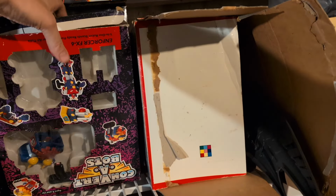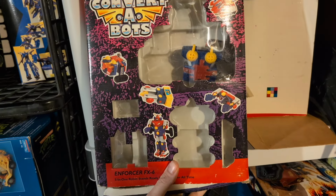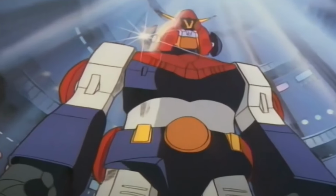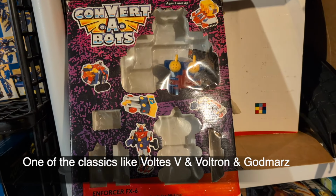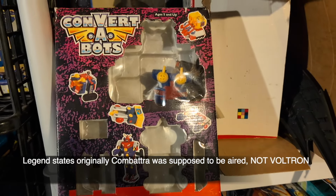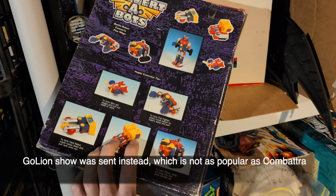Wow, what's this? Convertibots. So this is a bootleg of Combatra, one of the 70s combiner robots from Japan. But today he is known as Enforcer FX7. No, it's FX6. See how I rolled into Star Wars right off the bat. It's just a cheapy bootleg. Probably really hard to find stuff like this nowadays.